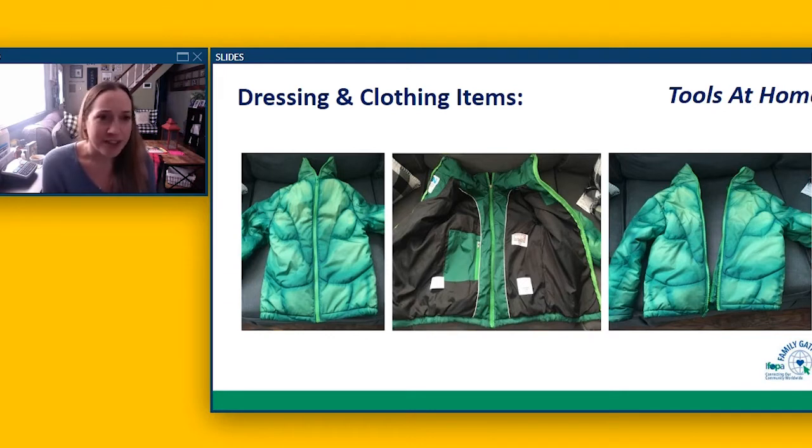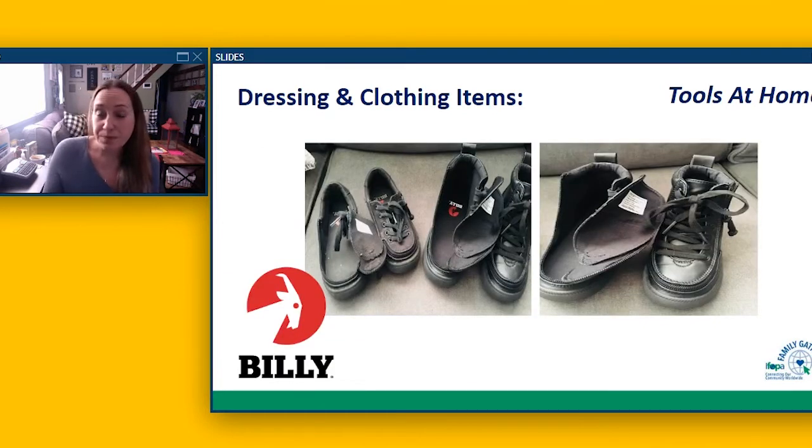I think she charges us like $13.50 a zipper, and it was an easy adaptive way for us to be able to keep him warm and keep a coat on.